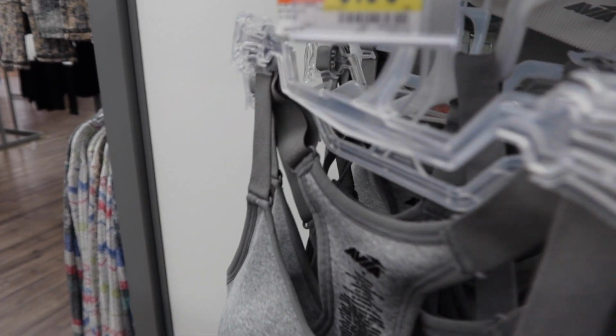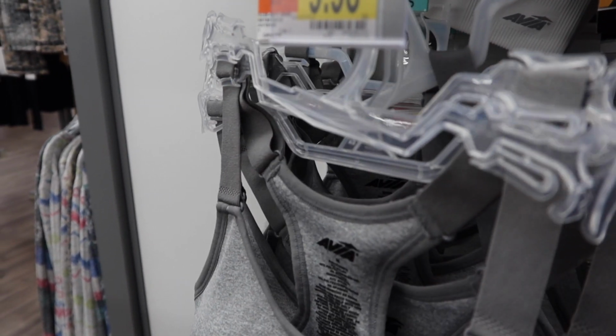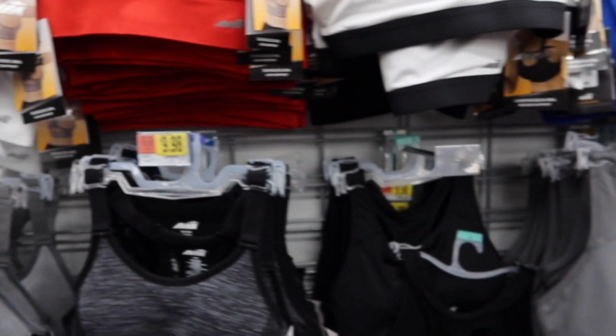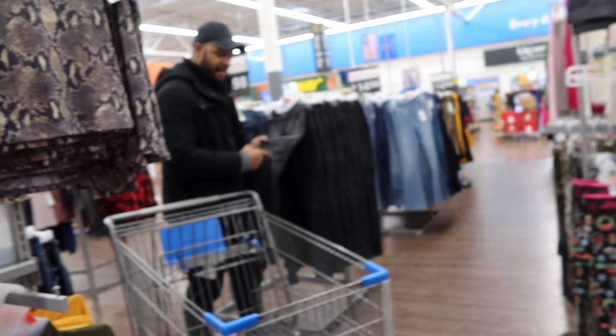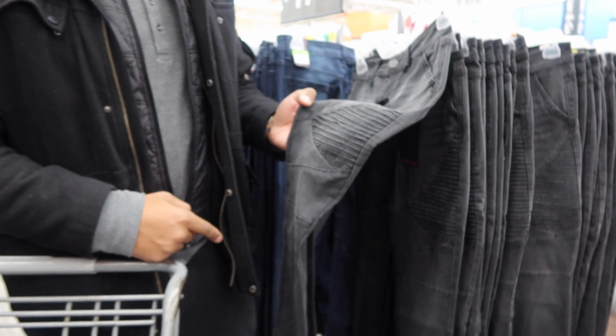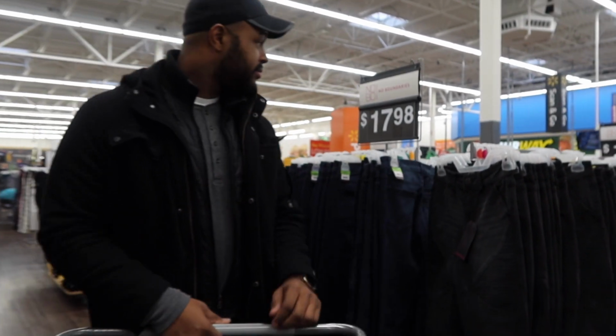XXL, yeah, right. Constantine wishes. XXL. Maybe I should do black. Those are nice. See? Nice. PacSun inspired. I know. For $17. Yeah, dude, it's pretty affordable. Ooh, this is really nice.